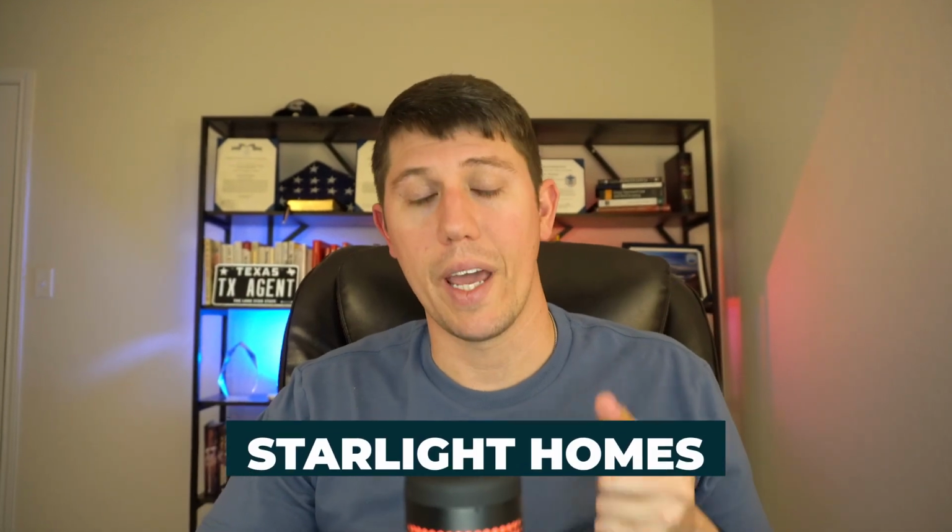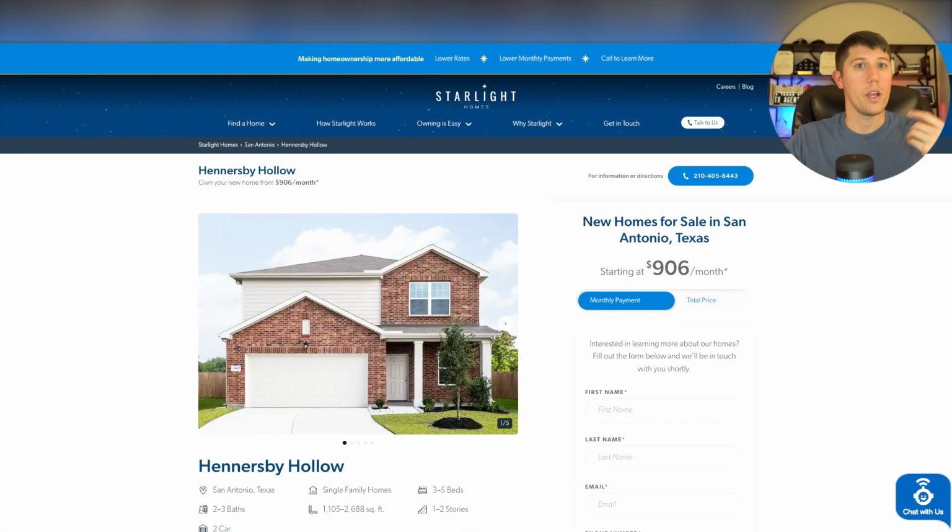So let's go ahead and dive on in to some of the builders here, because there are 3 different builders in this community. They're going to be Ashton Woods, Starlight Homes, and Castle Rock Homes. All right, so the first builder out here in Hennersby Hollow is going to be Starlight Homes. So let me get my camera over on the screen so you can see it. They are going to be the lowest cost builder in this community.